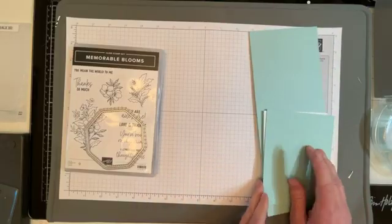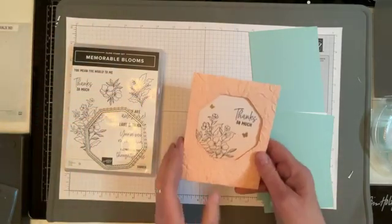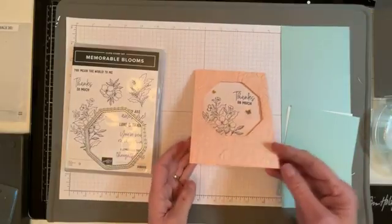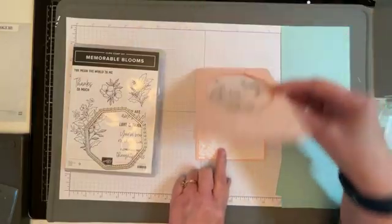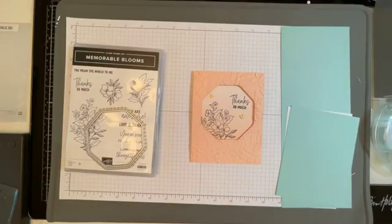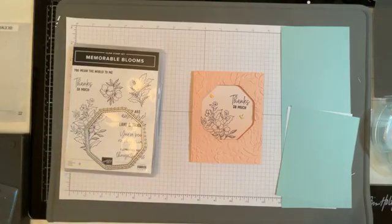So let me show you the card. It's going to look similar to this. This is the one in Petal Pink. I just love the peekaboo. Oh, and I forgot to cut the white. So we're going to do white on the inside, so I have to grab that. I tell you, I feel like I'm out of practice here after being off for a couple weeks celebrating the holidays. So I'll have to get some white paper and cut that up too.